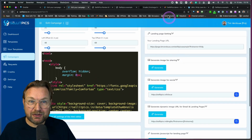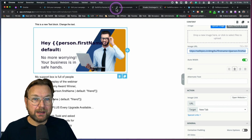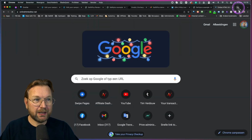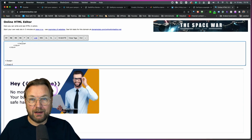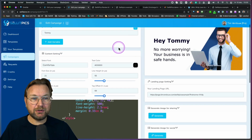Now, you could do images in your email, like I said, but if you have an email program that does not allow you to add custom image URLs, you can also use a code inside of SellitPics. You can also use this and add this as an HTML block inside of your email. So when I go to online HTML editor here, when I paste this code in here, you can see this image will be added inside of an email the way I show it right here. And that is what you can do with SellitPics.